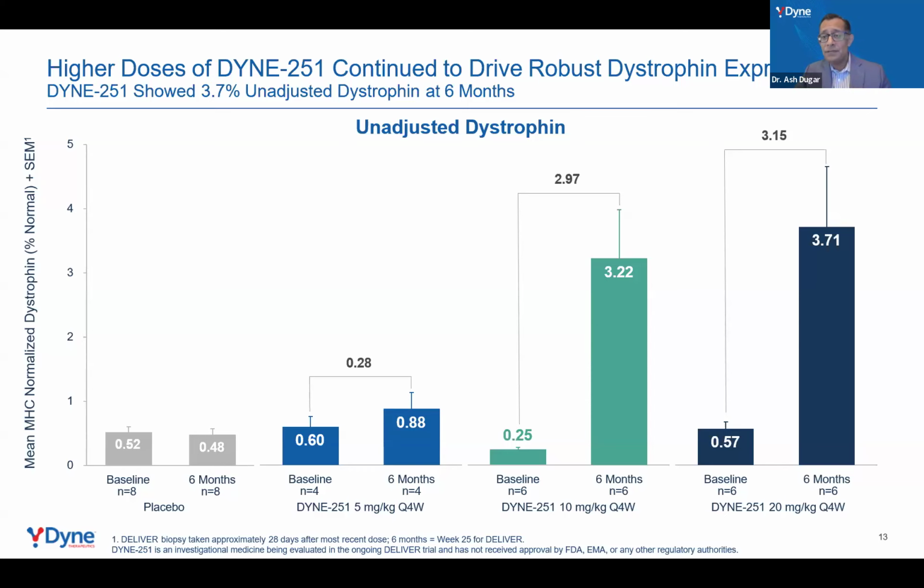Now, the dystrophin analysis here is unadjusted for muscle content, and we believe this is an appropriate evaluation when looking at dystrophin. We know that there are many numbers that are put out there from many companies, but it's really important to understand the change from baseline to be able to understand what kind of treatment effect we're having. And, from our perspective, these data are quite striking. Next slide, please.